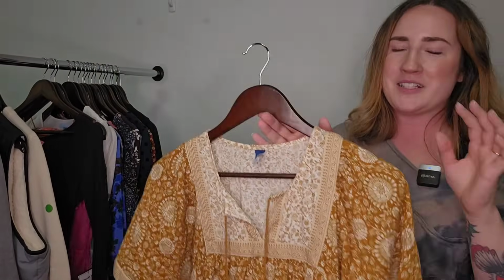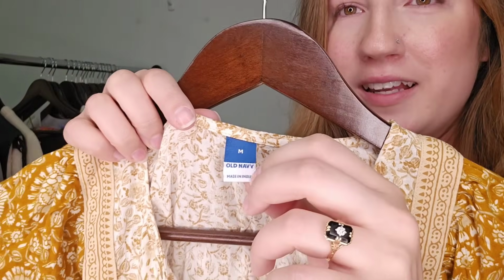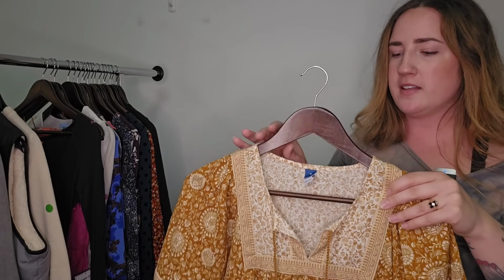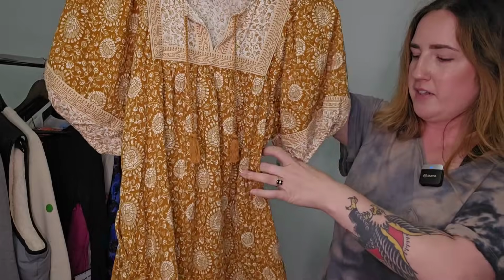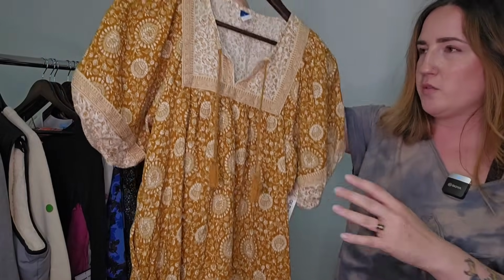This next one has been honestly one of my best performing brands recently, which is crazy to say. It is Old Navy. This is a size medium. Now, I try to stick to the maxi length dresses, but this one was just very on trend. Plus, I found it new with tags, so we went ahead and picked it up. This retails for $50. One of the crazy things about Old Navy dresses is it does seem like you can get close to retail value if the right factors are involved.